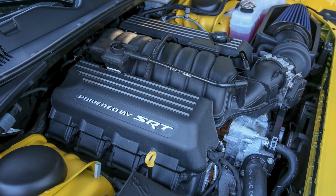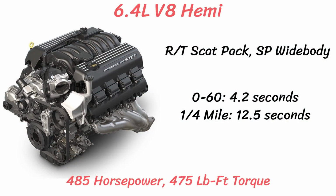Moving up to the Scat Pack, whether it's a wide body or not, you'll get the 6.4-liter Hemi V8 with 485 horsepower and 475 pound-feet of torque.